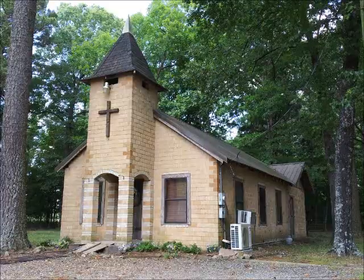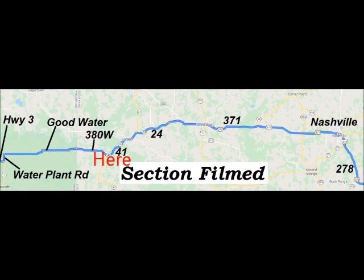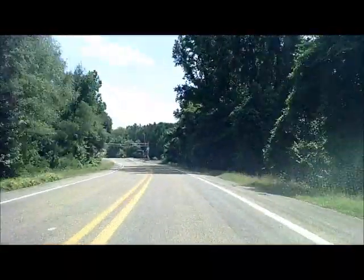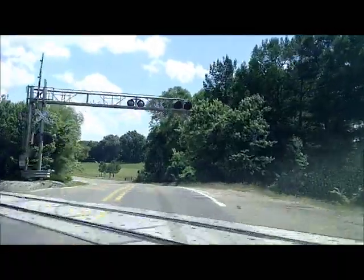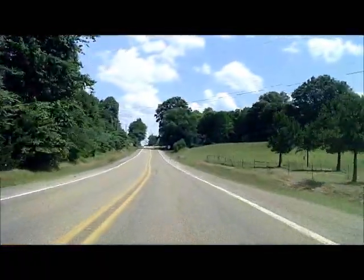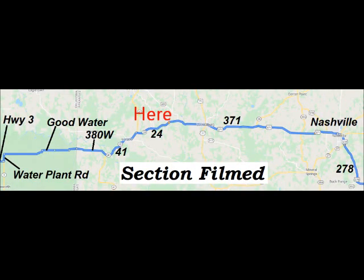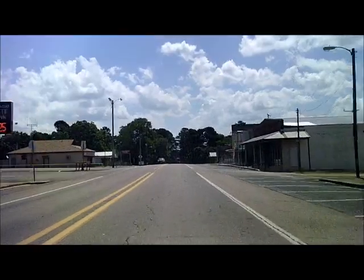At the intersection of 41 and 380 West is this really cool little church. Heading north on 41. Now we're heading across 24. Here's an example of a little town that we passed through, very common on this trip.